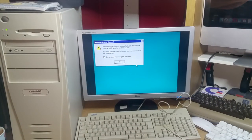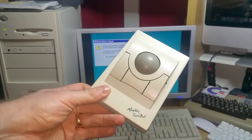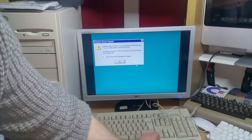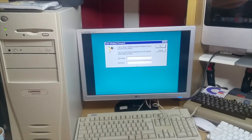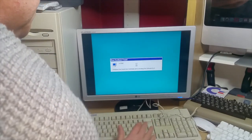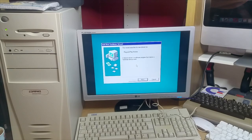Right. A little bit later, and Windows did not detect a mouse attached to your computer. That's because you're not getting a mouse. I have got something more awesome. The mighty trackball. Oh yes, much more awesome. You can have that instead. Password. Don't want a password. Okay, more hardware finding. Right, I'll be back.